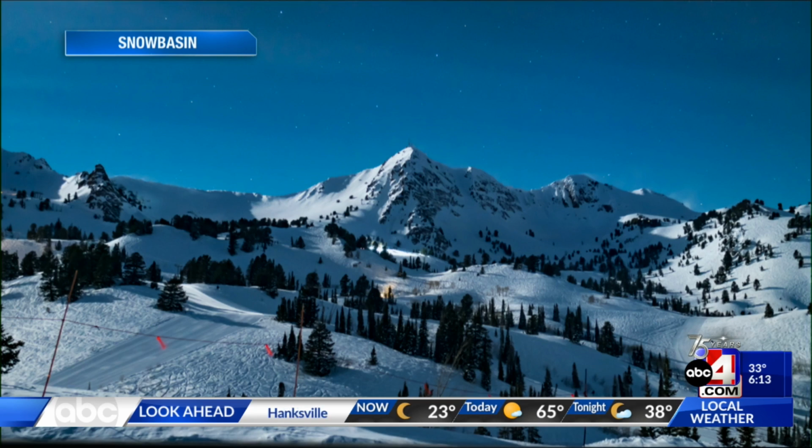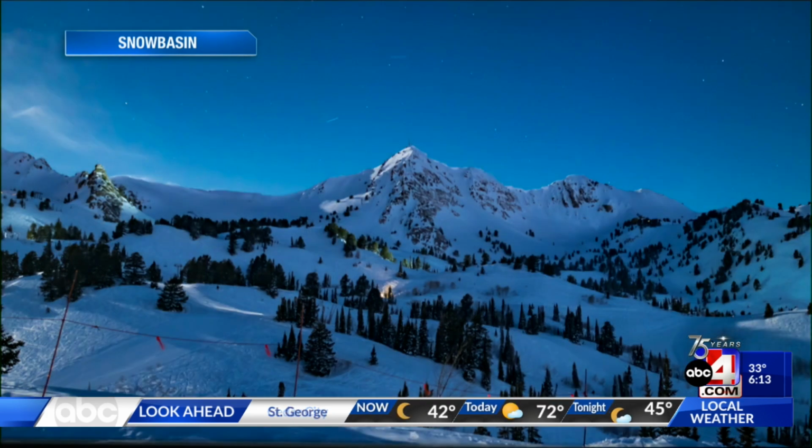Yeah, so the warm-up is continuing, but I wanted to go back in time and talk about what we've been seeing here so far this winter season. We have the current view pulled up from Snow Basin right now. Look how much snow is at Mount Ogden right now, and you can see all the fresh tracks off those groomed runs. Snow Basin looks absolutely incredible. They've joined the 600-inch club so far this season. So there has been a ton of snow at Snow Basin.